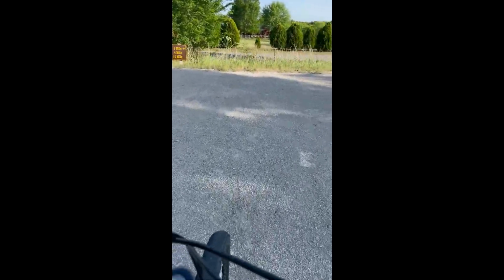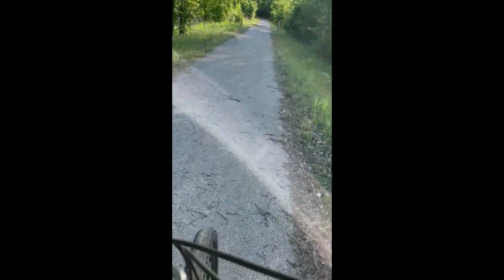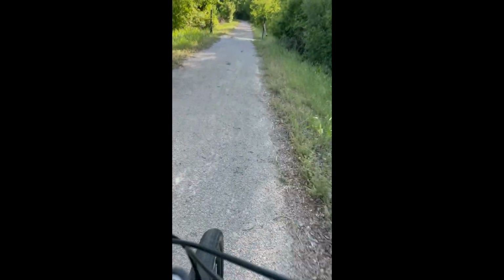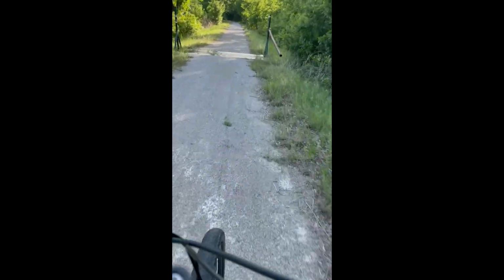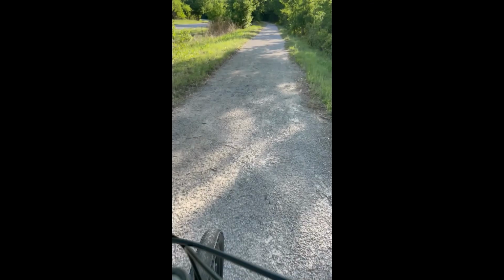Okay, so I'm coming up to Merrell 6 Mile to the right. Okay, so I'm gonna take this Merrell trail. It's supposed to be about 6 miles. That should be okay.